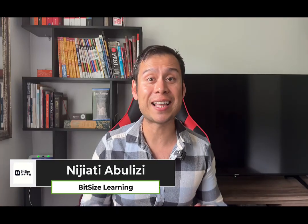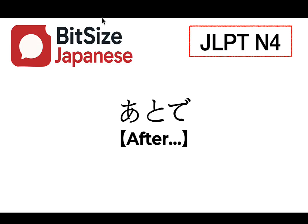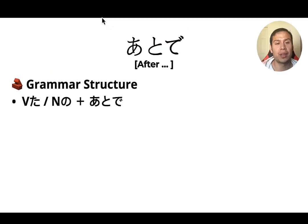One JLPT ready grammar point and 3 real sentences, and let's master it fast. In today's BitSize Japanese, we're going to talk about the phrase ato de, which is a JLPT N4 level phrase. It means after something.